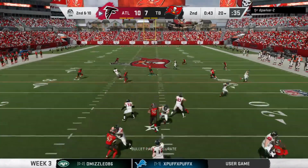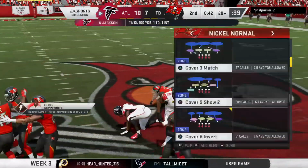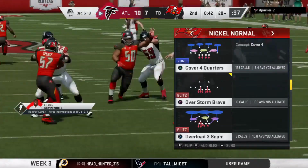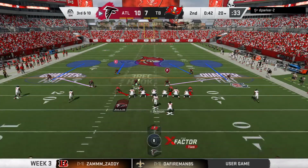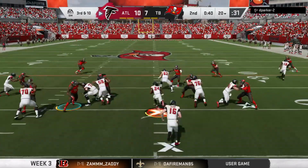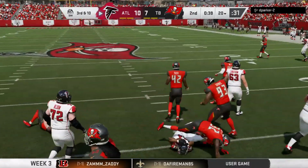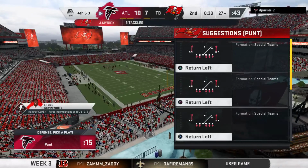Jackson from the shotgun. And that will be incomplete. Trying to dial up the long way out there, but it'll be 3rd down. They come up to the line now facing a 3rd and 10 after the incompletion. Out of the gun, they give to Freeman. And they will stop him short. They get him to the ground at the 27, no first down.